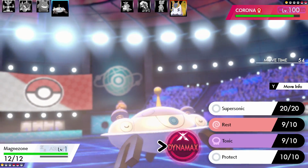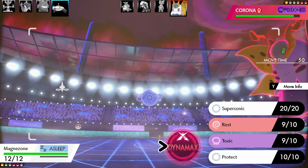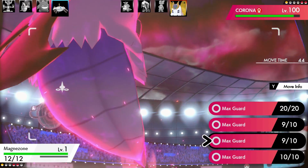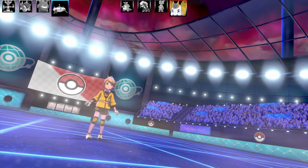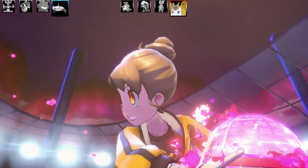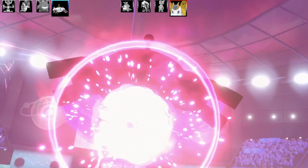So we got an option here to go for an attacking move. Like, I could go for Supersonic when I wake up, or I don't know. I was thinking maybe I could go for Dynamax here. I really had no options, right? I was going to be sleeping for 2 turns, and then I thought about it. What I should do is Dynamax Magnezone, because it's got the trolliest cry ever. So I did it here. Listen to this cry, people. It sums up my trolling level 1 Pokemon team. Listen to it.